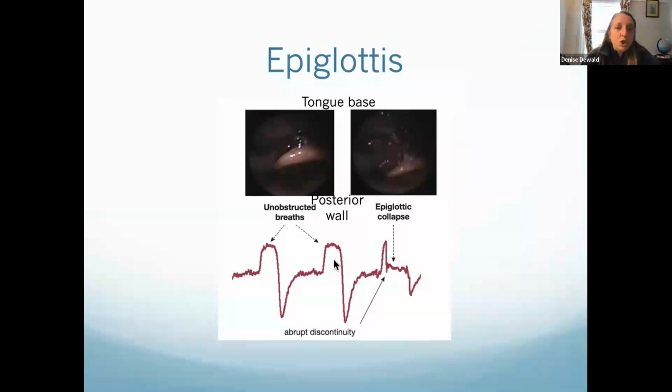And this is what it showed on the flow. So unobstructed breaths. And then in the middle of inhalation, suddenly this epiglottis collapsed shut. And so what does this look like? So let me show you the anatomy here.